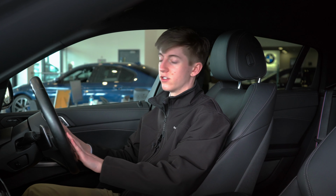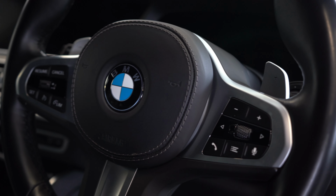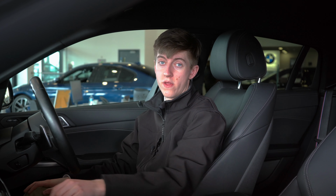In front of me, we also have the digital cockpit and the multi-function buttons on the steering wheel, as well as the paddle shifters to operate the transmission. And last but not least, we have individual climate control in the front here.